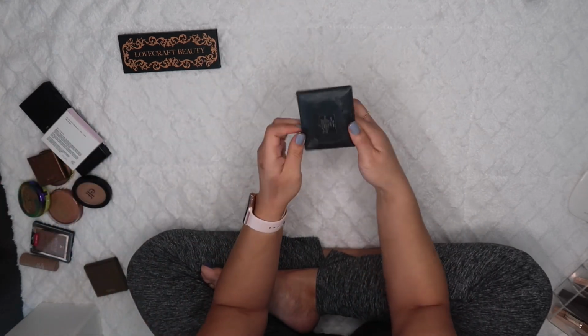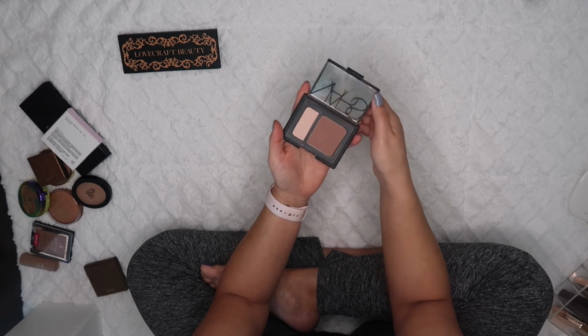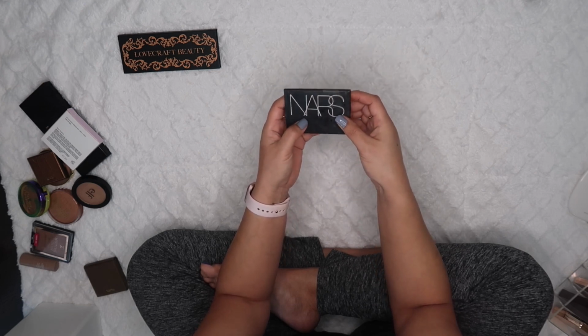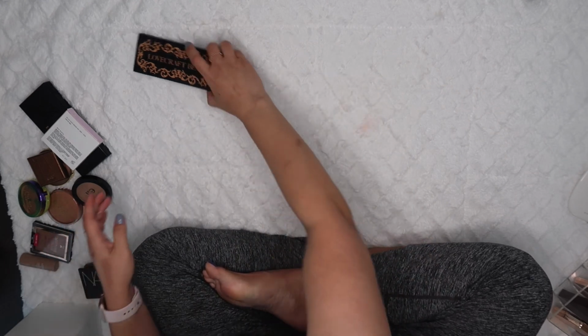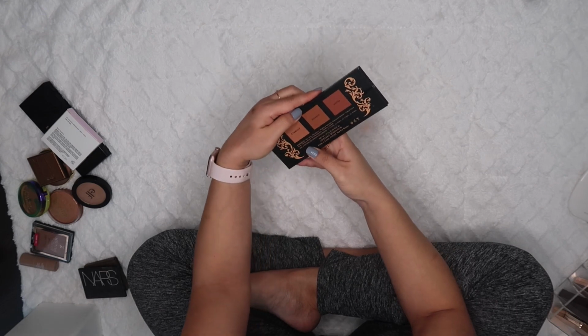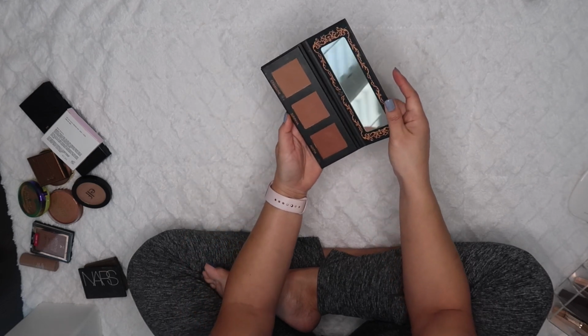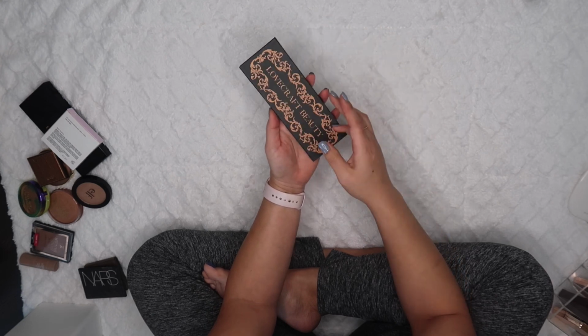I have this contour, what is this called? It's Paloma, but it's a contour highlight kind of a thing. I got this, but I hate this NARS packaging because it's all sticky, so I'm gonna declutter that. I'm gonna toss that. And then I have this by Lovecraft Beauty. These are the bronzers that came with that, and I think I swatched them, but I've never actually used them on my face, so I'm gonna declutter that.